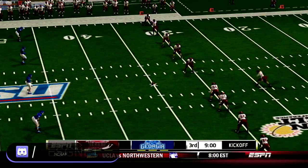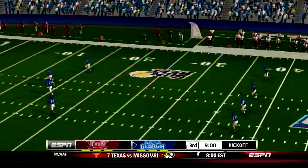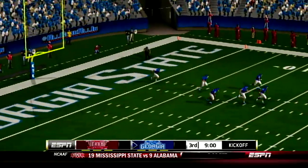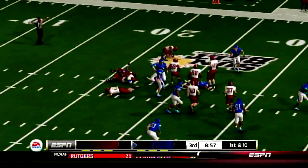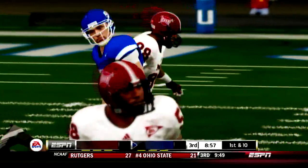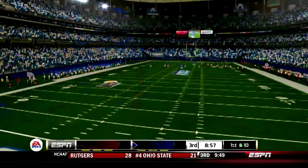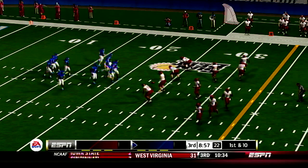Welcome back, everybody. Second half action about to begin. He just drills this one. He's to the 20. He makes it out to maybe the 23-yard line. Both squads are digging in now. Let's see what happens on this next drive.